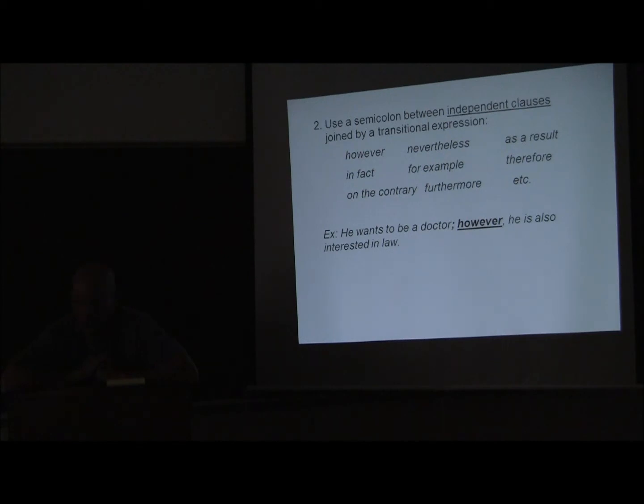"However," in this case, is not just an interrupter that's being dropped in. It's acting like a conjunction. It's transitioning us from one idea to the next.